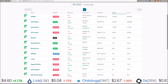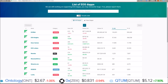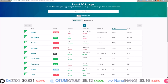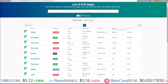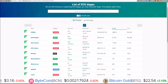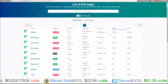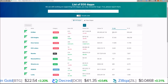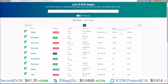Now, what I like about Dappradar is that it shows you the amount of users over the last 24 hours, volume over the last 24 hours, volume over the last 7 days, transactions over 24 hours, and transactions over 7 days. So you can see what Dapps are being used and where people are spending their CPU and network resources by the 24-hour transaction volume as well as the 7-day transaction volume. You can see here I have these sorted by 24-hour transaction volume, and at number 1, 154,201 transactions on EOS Bet over the last 24 hours.